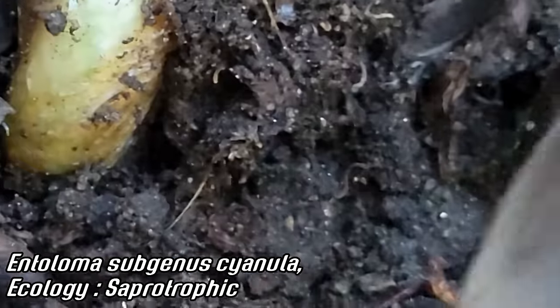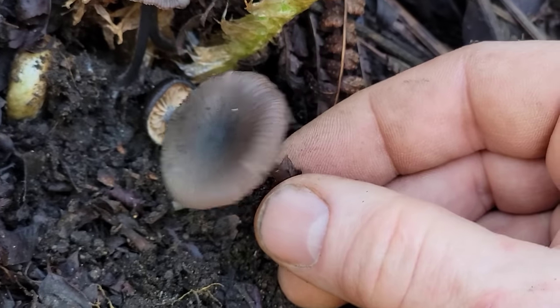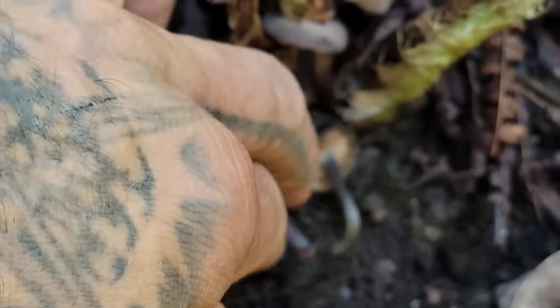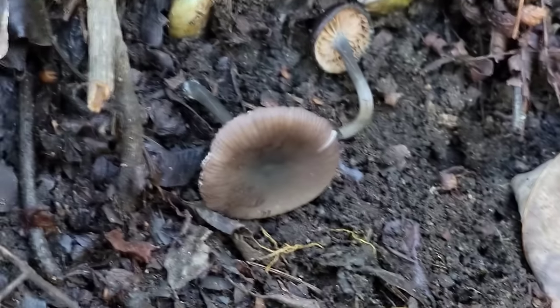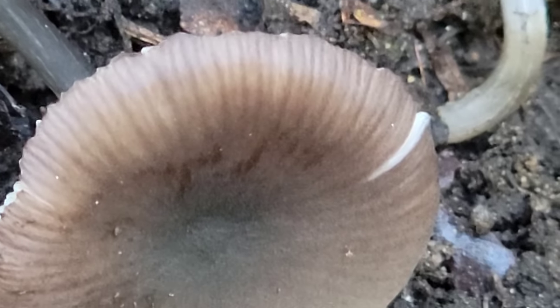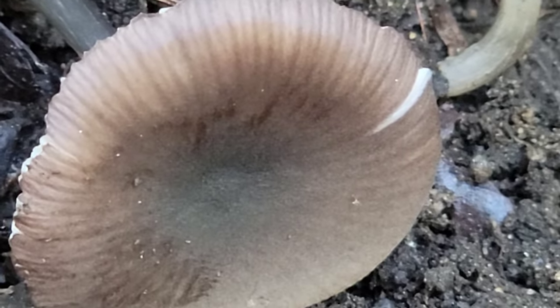This Cyanula has kind of a brown cap color and steel blue stem. These things have really cool angular spores. And what's the ecology here? Saprotroph? Yeah, they're saprotrophs. We're not under any mycorrhizal species here.